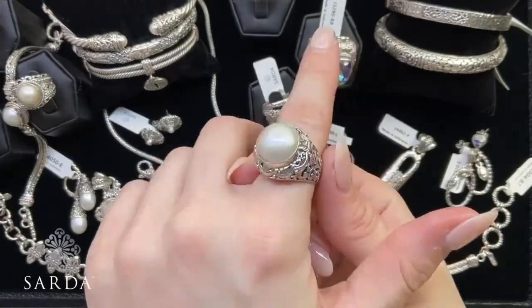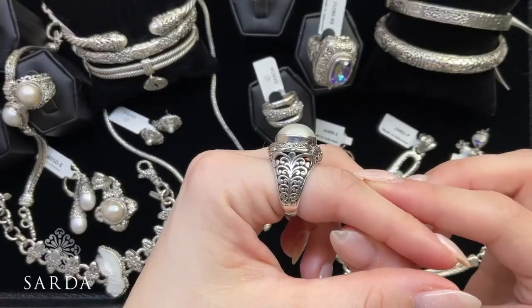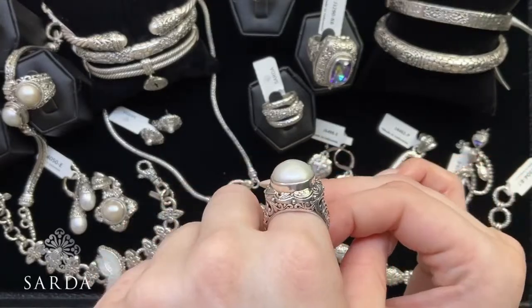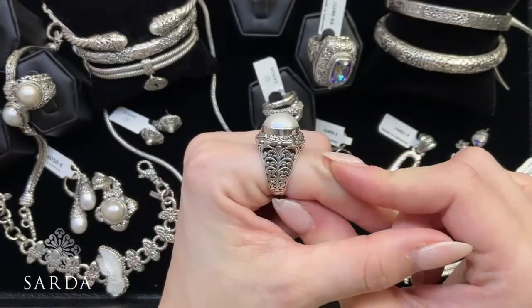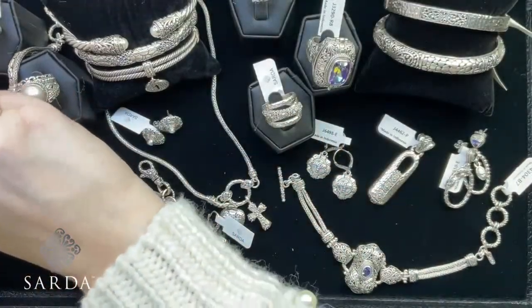And this is J8017, also a size 7 Mabe pearl ring for $119.99. And I love how she's done this kind of Tree of Life-esque detail on the side. And then it turns into a flower around the Mabe. Look at that silver work. So pretty.